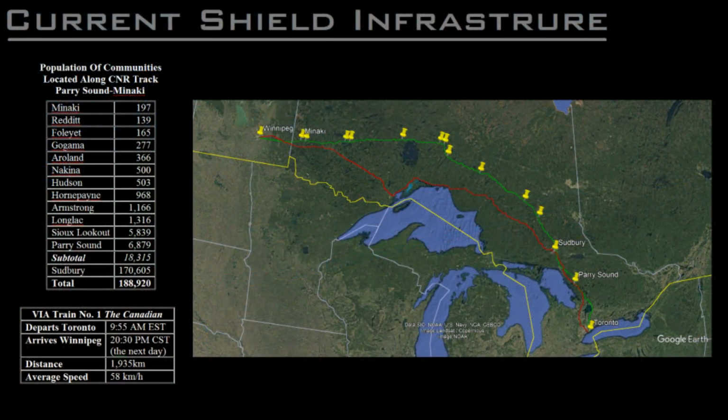Taking the train from Toronto to the next major Canadian city, Winnipeg, takes 34 and a half hours, covers 1,935 kilometers of track, all while traveling at a blistering average speed of just under 60 kilometers an hour.